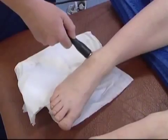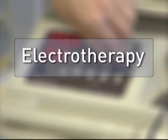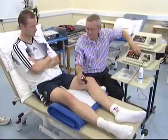When I switch it on, it'll go beep, as they all do. Electrotherapy has been used in physiotherapy practice for many years. So that's all you'll feel.